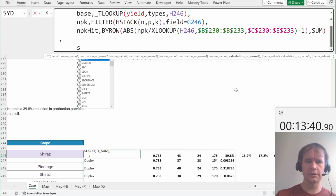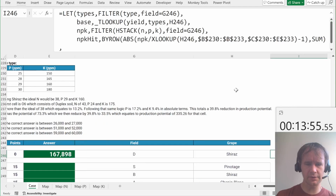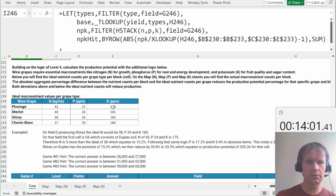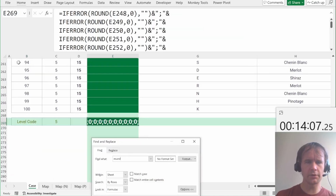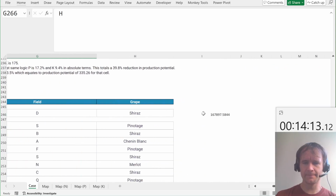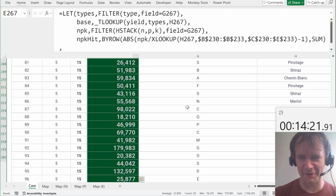I think I just want sum of 1000 times base times NPK, times base minus NPK hit. And then I probably do need to round this time. 1, 6, 7, 8, 9, 8. Yes, good. Let's just check round. Wait, does it mention rounding? No, it does not. Ah, look at that. It does it for you. I love that. That's beautiful. That's excellent. Okay. In which case, I guess I'll trust that I can just do this. I reserve the right to still say I solved this case if I get all the answers wrong because they're not rounded. But anyway, okay.